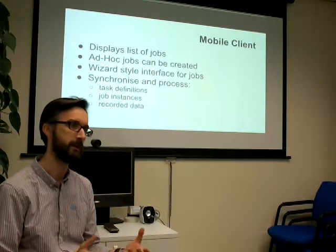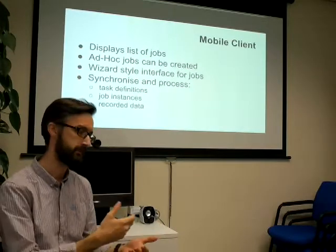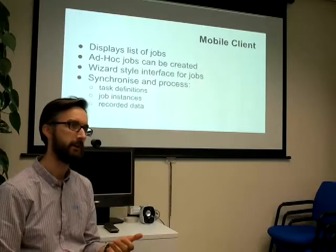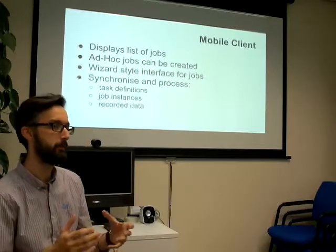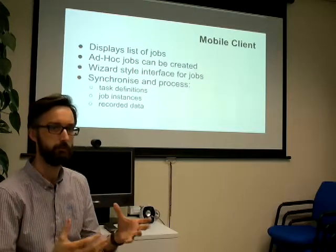So the best way of achieving that was to have a wizard-style interface. So on screen, set questions related to the topic, answer those, click next, go to the next screen. If they answered yes to this one, then show them that page. If not, show them the next one. And it was also intended to make the application easier to use.